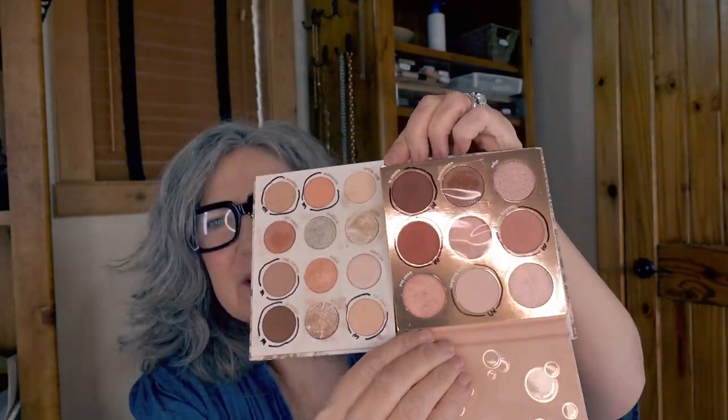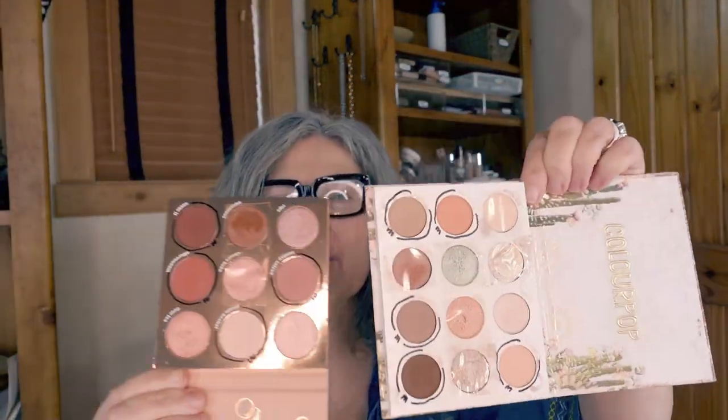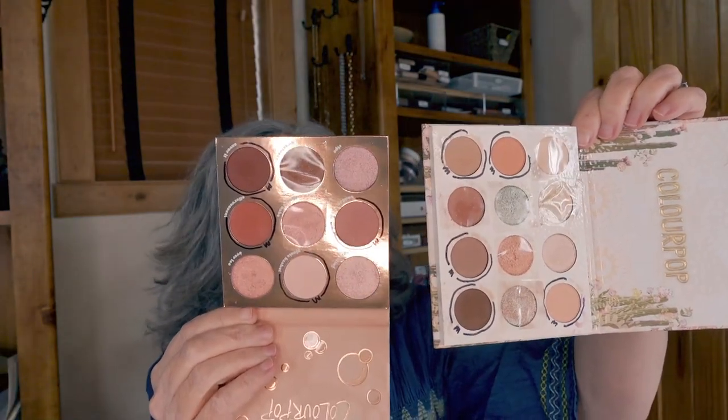All right, so I am down to this really messy ColourPop. See any duplicates there? Boy, that's very similar, isn't it? Can I live with just one of these? No, because one is rose and one is peach. No, I'm keeping both of these. I'm keeping my Monday Feels, my Cool Tone Twist of Slate.